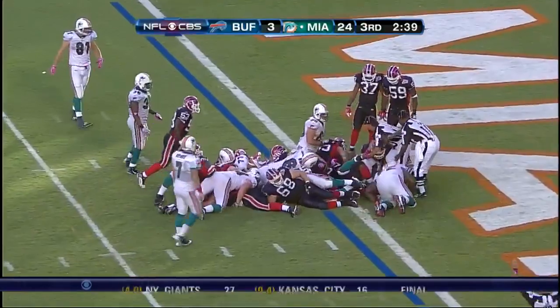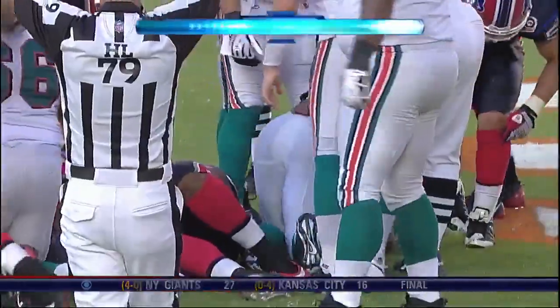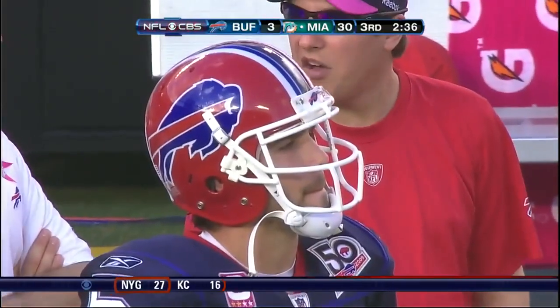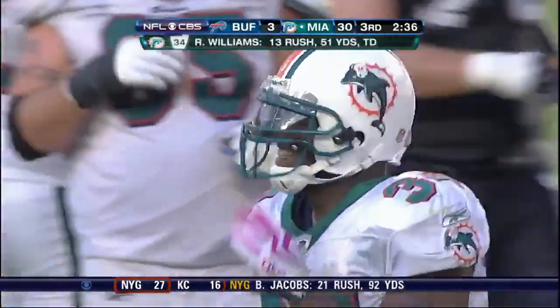Hanos in motion. Henne, Ricky Williams, the dive, and no signal. Now it is a touchdown. He got in right there. Ricky Williams with the 2nd touchdown run today for the Miami Dolphins, his 2nd rushing touchdown this season. Big play by this huge offensive line for the Miami Dolphins as Ricky Williams goes up and over.